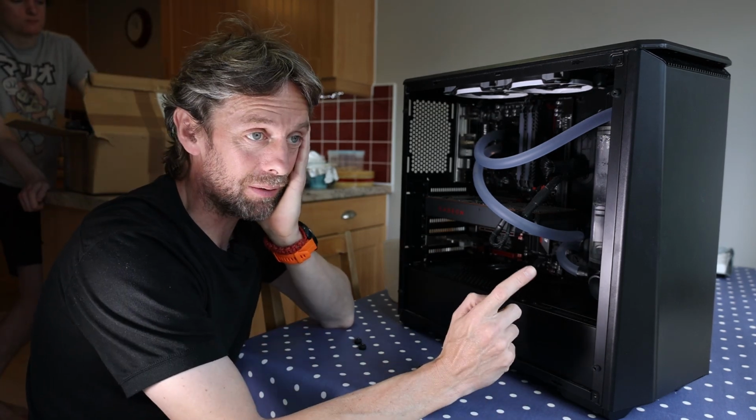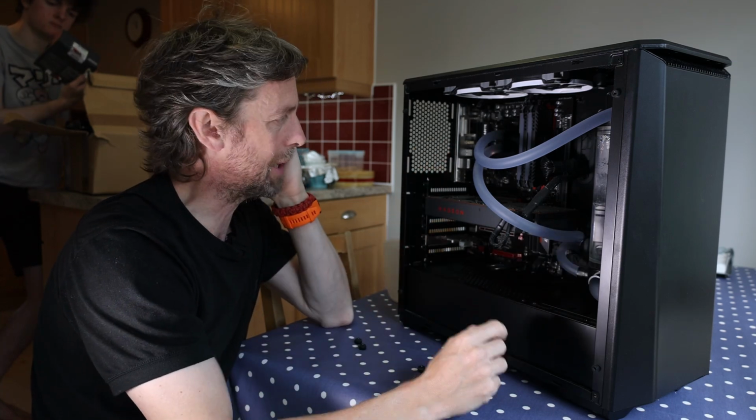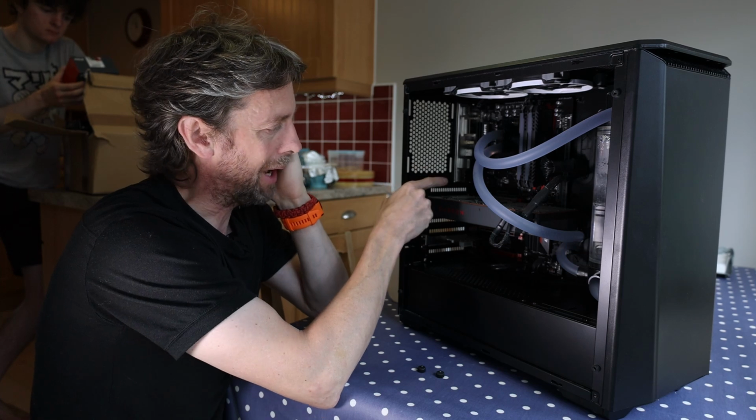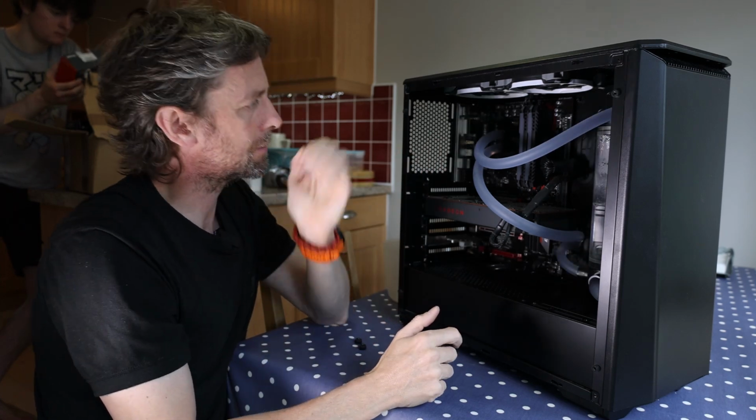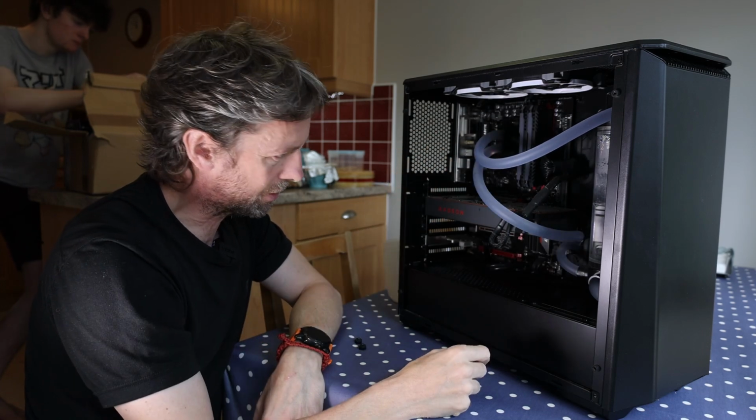But it's a Zen 3, so it's the latest generation of Ryzens, which means this motherboard won't support the CPU, so we've got to take the motherboard out, which means we've got to take everything out and put a new motherboard in, new CPU. You can see it's water cooled, so we've got to move this all across.